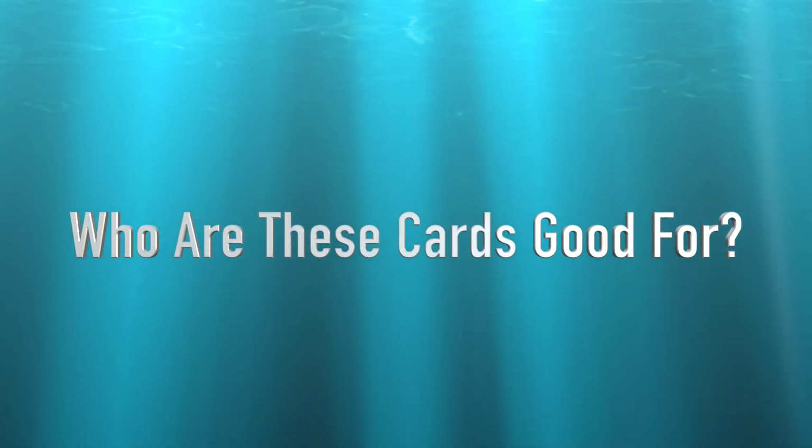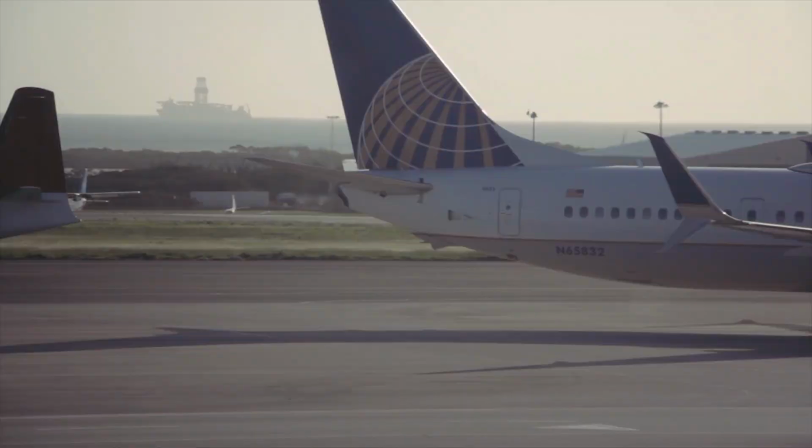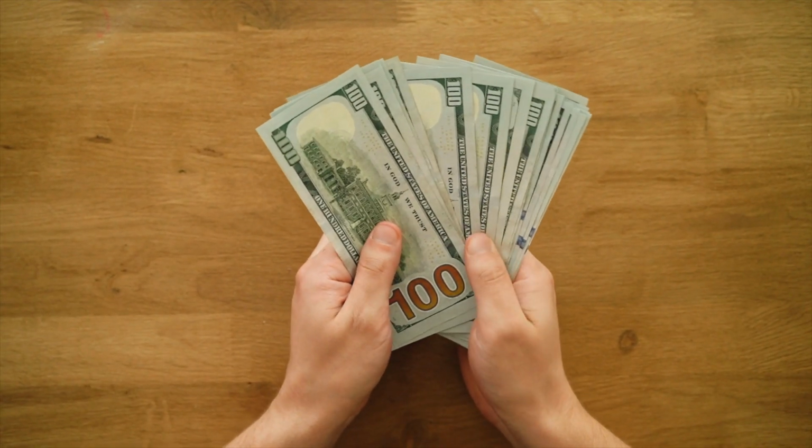So who are these cards good for? Both of these cards are specifically good for frequent travelers, as a lot of the benefits that come with each of these cards are travel related. Both of these cards have a relatively high annual fee, which can sometimes be a bit of a turn-off.